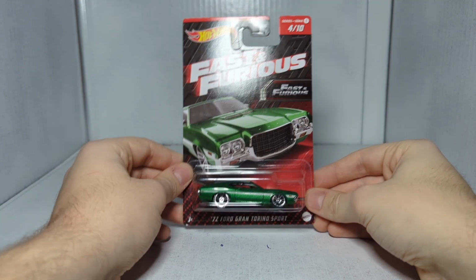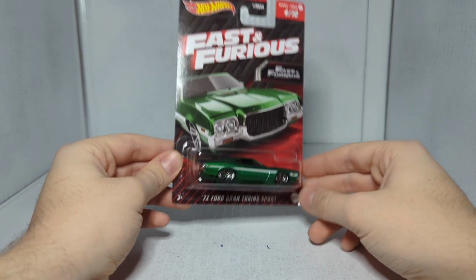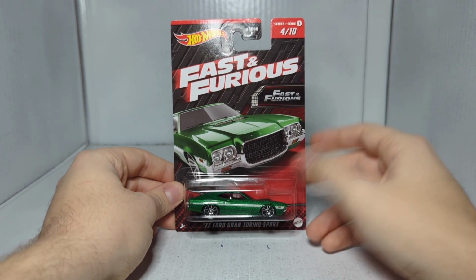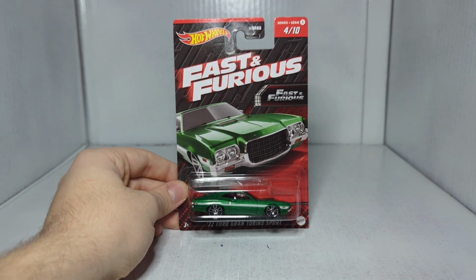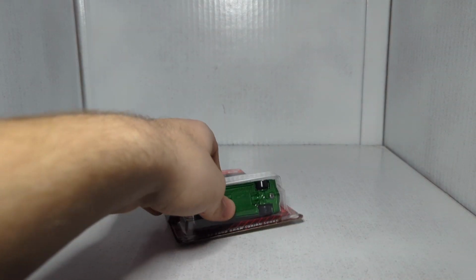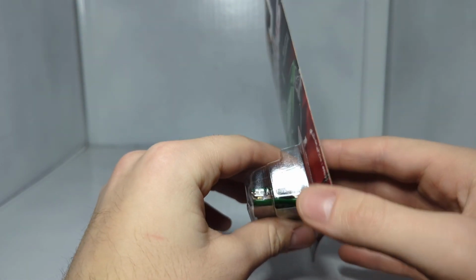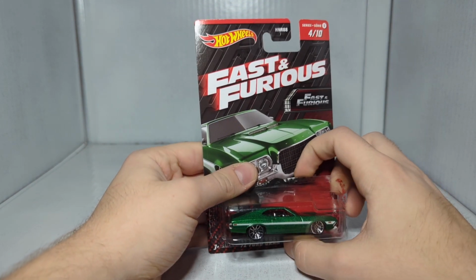And we've got the 1972 Ford Gran Torino Sport. I love this car. There is just something about this car that I fall in love with every time I see it. It is just such a beautiful looking car. Like I said, I absolutely love it. All right, let's get it open. No. Dang it. Okay. I made a very large mistake.